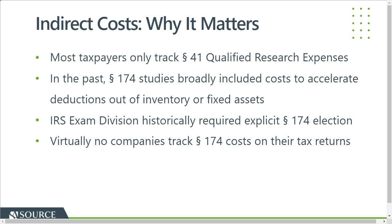And even though the IRS has historically required an explicit 174 election, either on the first year return where you have research expenses or via Form 3115 when you've changed your accounting method, no one does that. No one tracks the 174 costs, especially the 174 costs beyond QREs on their tax returns. Virtually no one.